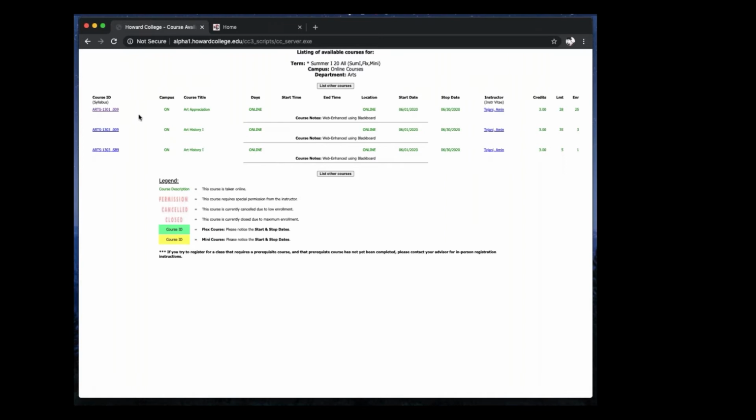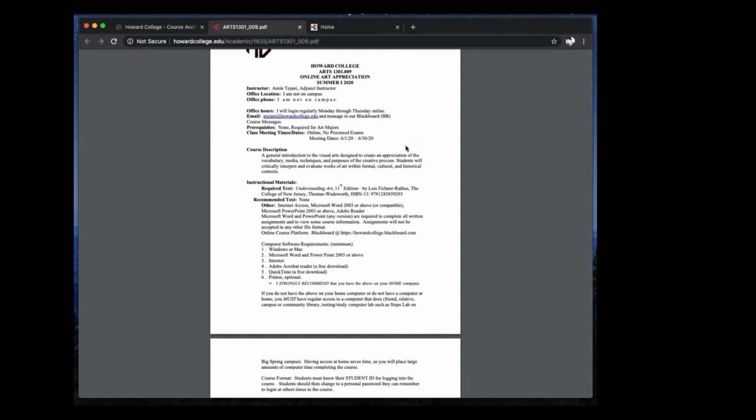Let's say you want to take Arts 1301. I mentioned the syllabus. Click this little hyperlink right over here. The syllabus for the class appears. This tells you about the class. This is an instructor who's an adjunct instructor. He doesn't actually work on the campus. There's only two or three that are that way.